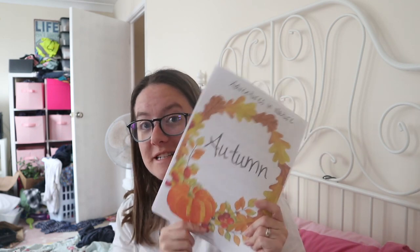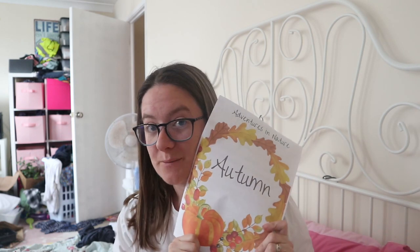It's going to take you all the way to December, I think, when winter technically begins on Yule or the solstice, which is the 21st. So I really, really like this. I like it way better than Exploring Nature with Children. And I would definitely recommend it.